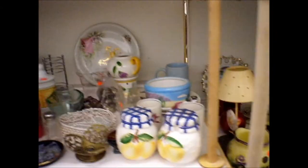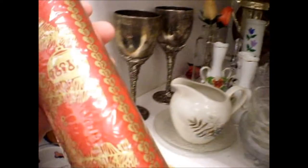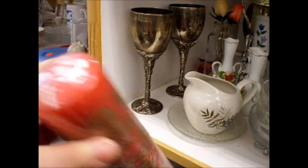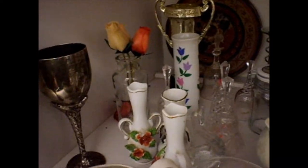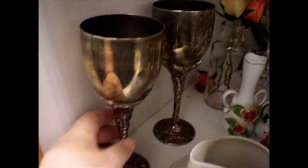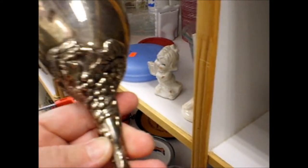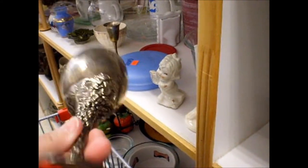Not a heck of a whole lot going on here. There's a nice red candle for $2. And can you buy? Yep. All right, I'm not moving. Looky here, guys. There are two silver chalices that have grapes on them. Both of them for $3.